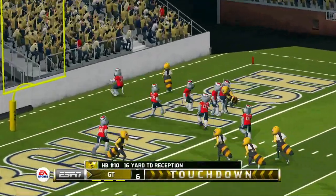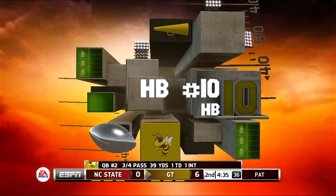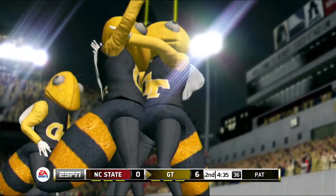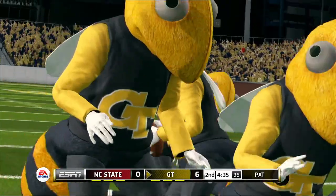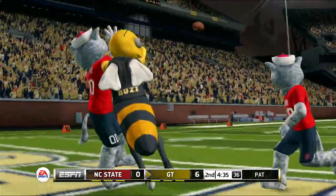He brings it down. Touchdown. So it's the running back who shows off his hands on the touchdown. It's such a bonus to have a back who can contribute to the passing game.